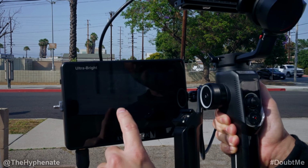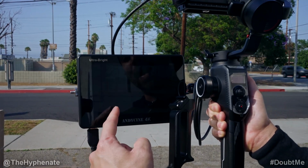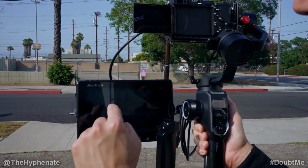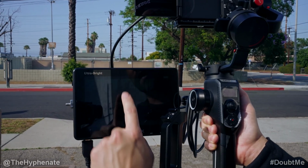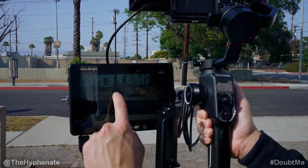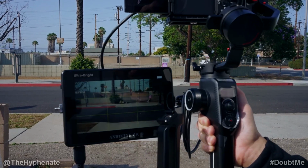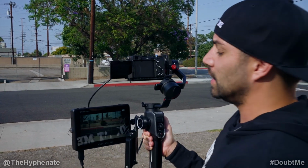So right now I have the C7 at its lowest brightness. And here it's actually about the same brightness as the camera's monitor. So the lowest setting here is roughly about the same here. Now I'm gonna bring up the backlight brightness here on the C7, and you'll see how much brighter it gets. Right now, it's at 100, the brightest the backlight can get. And honestly, that's a little overkill. That's more bright than I actually need it to be.